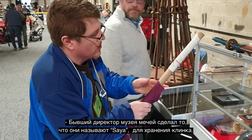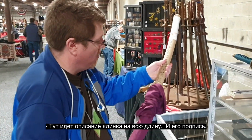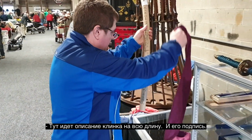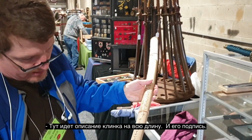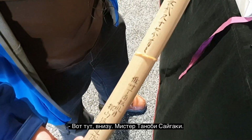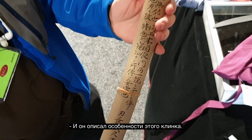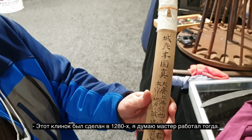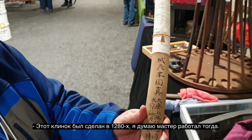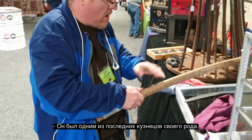The former director of the Sword Museum does what they call Sayagaki, where he describes the blade, what it is, the length, and then he signs it on the bottom. Mr. Tanobe is Sayagaki, and he's describing the features of the blade. But this blade was actually made about 1280, I think, is when this guy worked. He was one of the last of the Rai smiths.